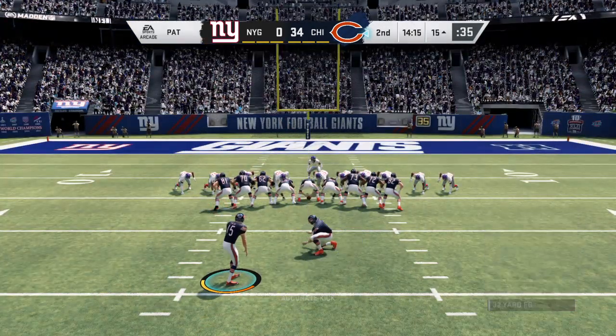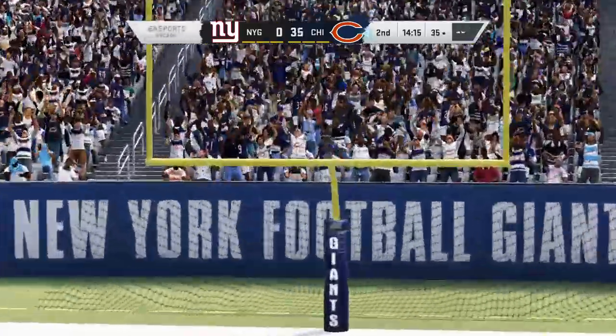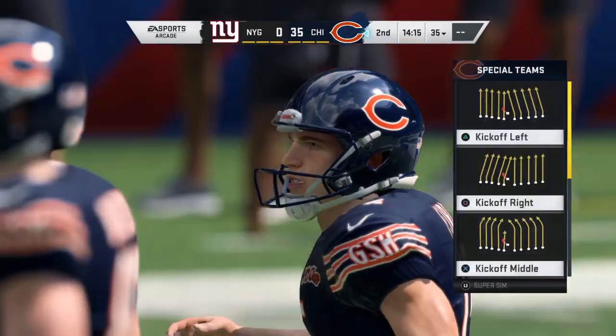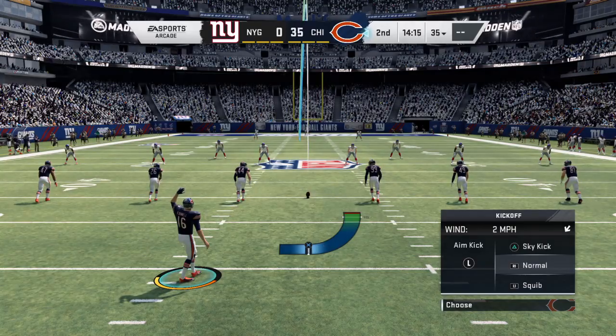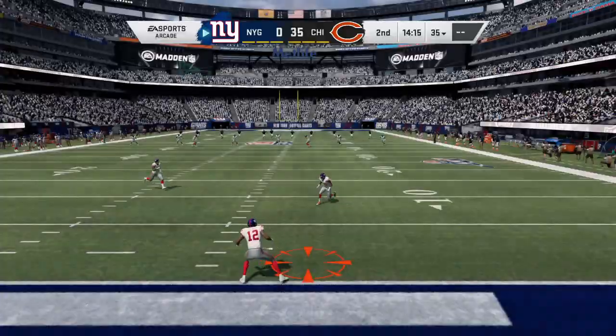This first half has been a nightmare for that offense. Defense just dominating them. And when you're picking up the ball, picking up their mistakes, and taking it the other way and putting it in the end zone, that's a defense's dream. They're having that type of a game. Everything that can go wrong has gone wrong for this offensive unit.